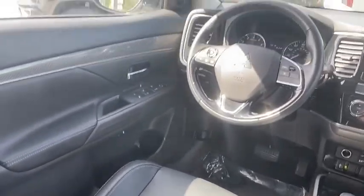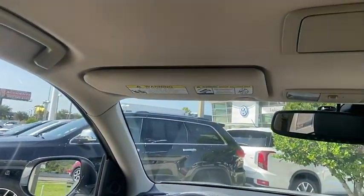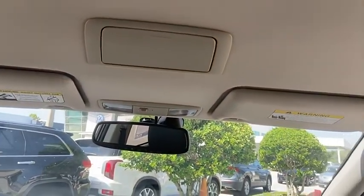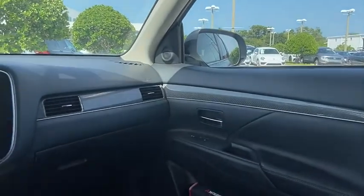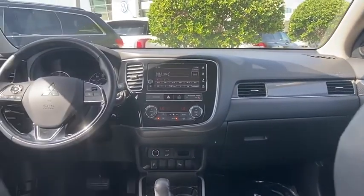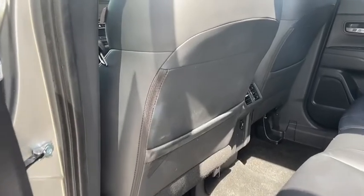Here are some of this vehicle's great options: tire pressure monitor, blind spot monitor, heated mirrors, aluminum wheels, power lift gate, brake assist, traction control, stability control, engine immobilizer, remote trunk release.